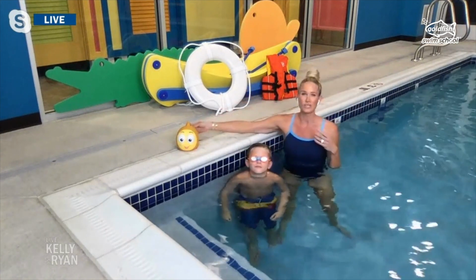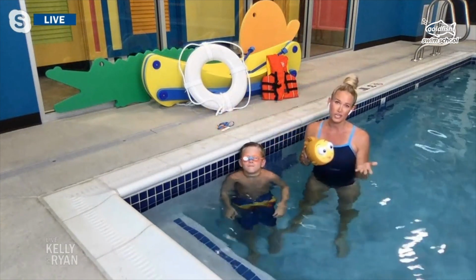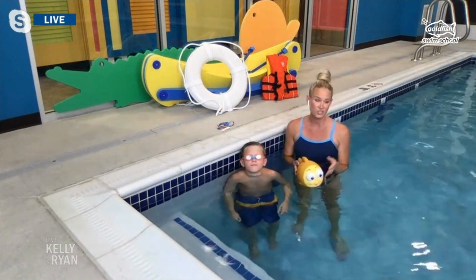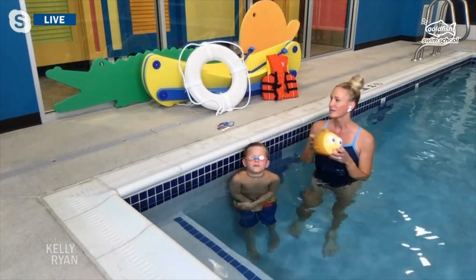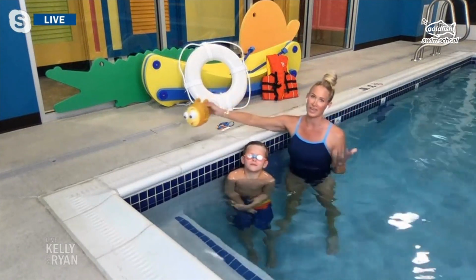And then next, we don't want to ever store toys and things in the water. Kids are curious. And so if this cute toy was floating in the water, a young child might see it, try and reach in and accidentally fall in. And so it's really important to remember, keep these in a designated toy box away from the water so that it doesn't become a hazard.